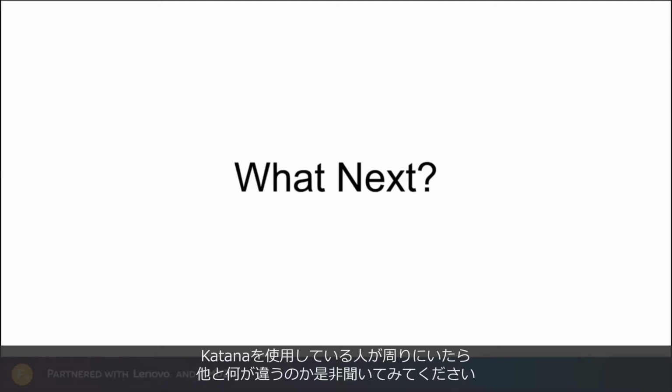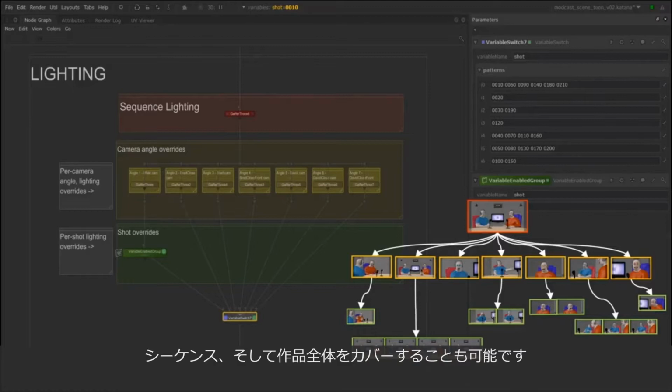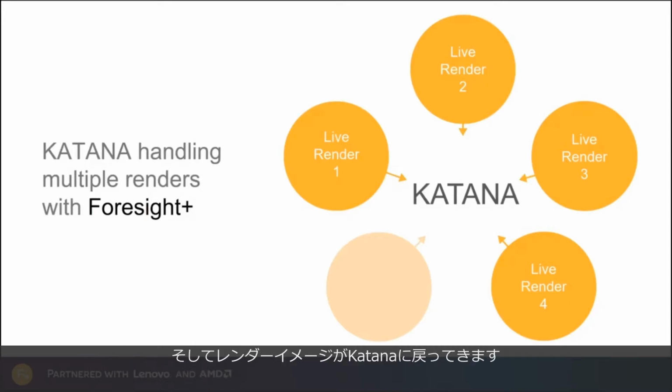Ask anyone who's used Katana in production what makes it so special, and it won't be long before you hear them mention its sequence and shot based workflows. The ability to work on lots of shots at the same time and apply lighting and other changes quickly and easily on multiple shots, a sequence, or even possibly across a whole show. Now with Katana 4.0 and the Foresight feature, we enable artists to quickly and easily get feedback for all those shots. Users could start multiple renders either on their local machine, on the immediate network, the farm, or potentially even the cloud, and have those renders streaming back to Katana, all at the same time.